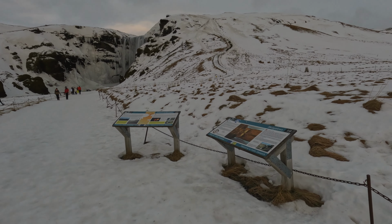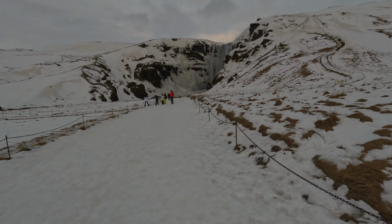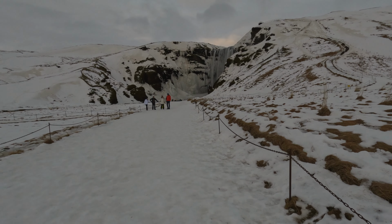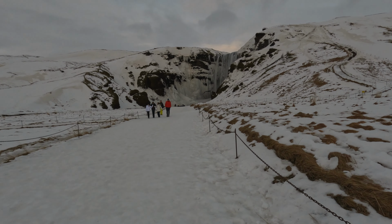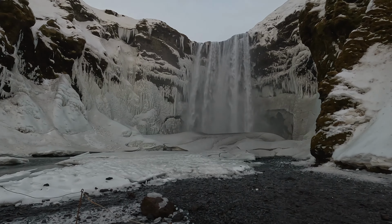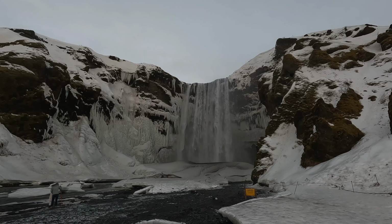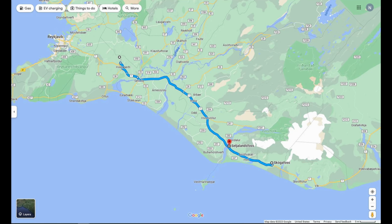Continuing down the ring road, our next stop was another popular waterfall, Skógafoss. While the stairs to the viewpoint at the top of the falls were closed for the winter, you can get very close to the base of the falls. Be advised, it is very slippery and you may get wet from the substantial spray generated by this powerful waterfall.